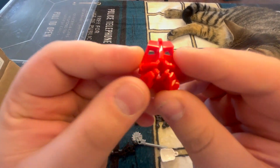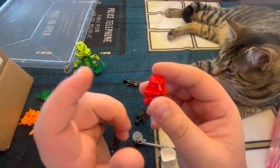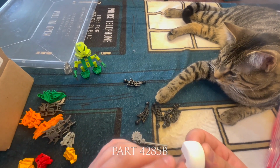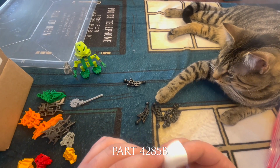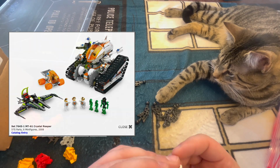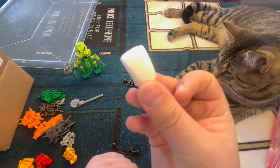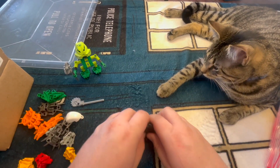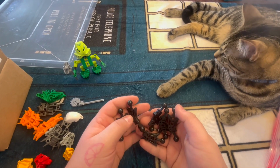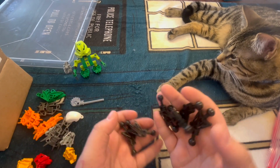A little red connector block head. I think I had someone in mind for this, but I can't think of who, so I'll figure it out later. I got this little visor just for fun. I don't even know what set this comes in, but it's kind of cool, so I'm sure I can figure out something to do with this. And then I got a bunch of these little Toa legs, just because they're in short supply in my home, and I needed some.